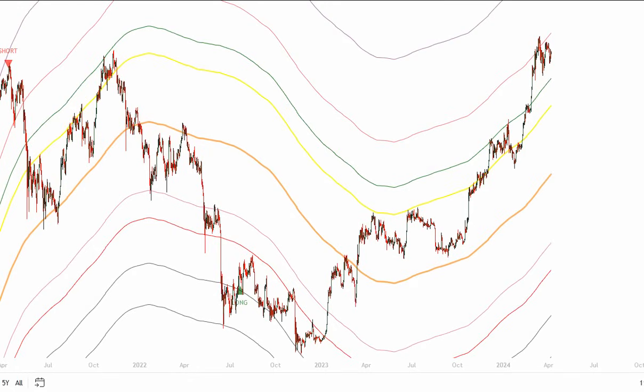Now, Bitcoin is stalling so far at 2 standard deviations of Bitcoin's average price, which is right here at the 37,000 area at the moment. We got above the 1.618 standard deviation, pushed up through that level. We were getting rejection at it. We pushed up through it. Now we're stalling here at the 2 standard deviation.